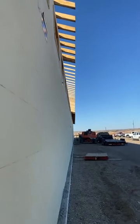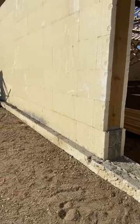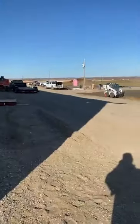Again, we'll give you more updates as time goes on, but I've been hearing from folks asking how it's going. Sorry I keep losing you. I don't know what the heck's going on with my phone. I got 4 bars. It's just one of them things.